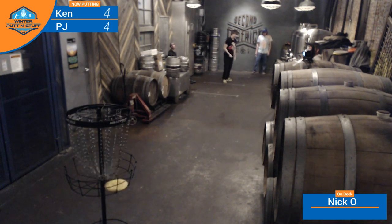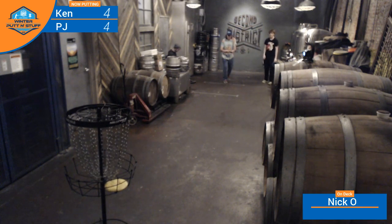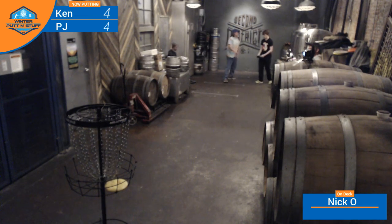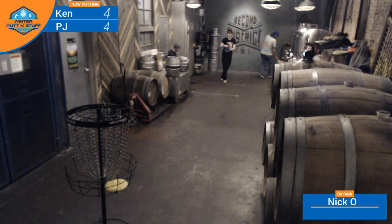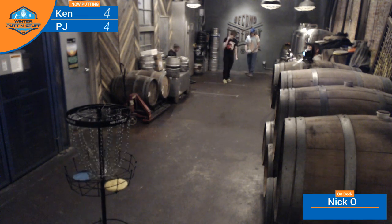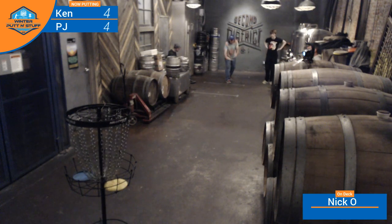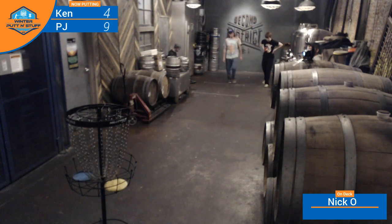25 feet, PJ finds a way to sink it in. Almost didn't hit any chains on that one. Ken throws that a little too far to the right. PJ shot by himself last week and did really well. Looks like he's starting to pick it up now. So that's going to knock on another 5 for him. It's going to put him at 9.